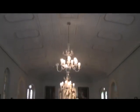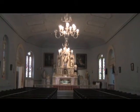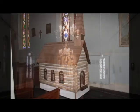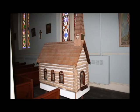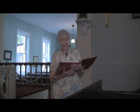This is the Church of St. Ferdinand. The cornerstone was laid on February 19, 1821. It replaced the log church a few blocks away that dated from 1789. This is believed to be the oldest Catholic church building in the Louisiana Purchase territory.